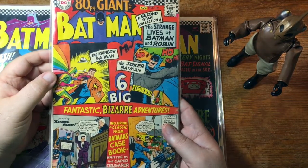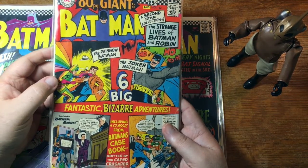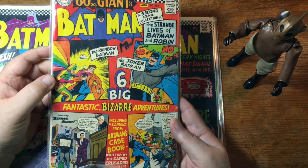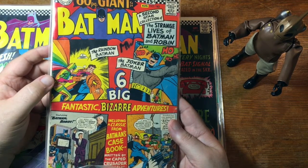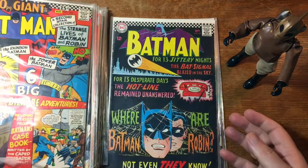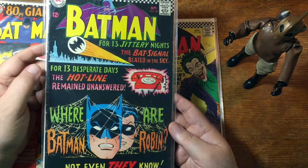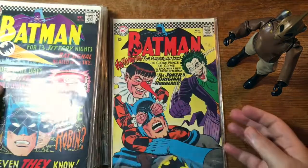Different Batman costumes. Oh no, Fantastic Bizarre Adventures. Why not Bizarro Adventures? Why didn't we get a Bizarro Batman? That would have been awesome. It's kind of a weird cover, I've always thought, but I don't know.